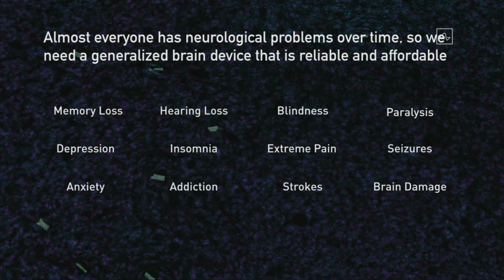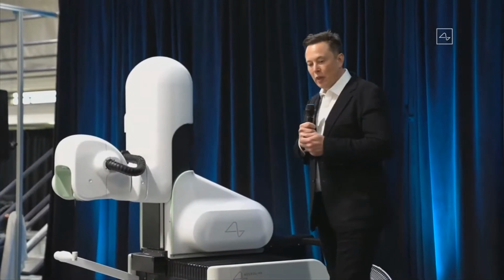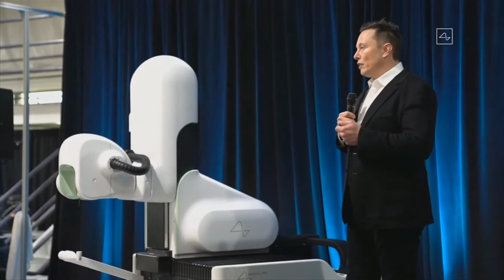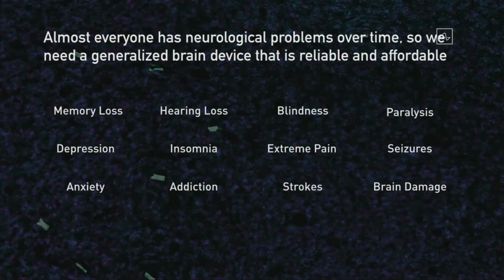But the thing that's important to appreciate is that an implantable device can actually solve these problems. I think a lot of people don't quite realize that. But all of your senses, your sight, hearing, feeling, pain, these are all electrical signals sent by neurons to your brain.